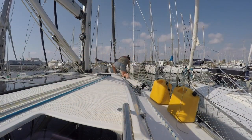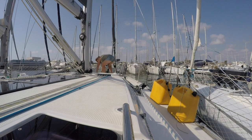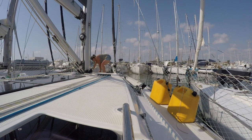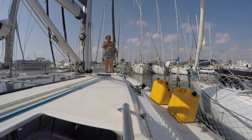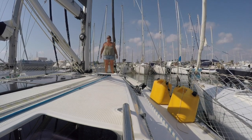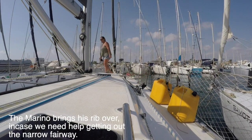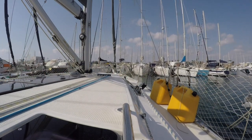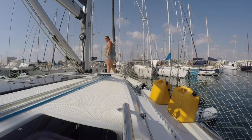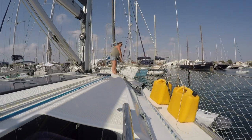Well, with the end of the season fast approaching and the weather becoming less predictable, it was time to head back to our winter berthing. Shame to leave Marzamemi, it's a lovely place. You can see our dinghies tied on the front. Once we get into some open water, we'll bring it round the back and put it back up on the davits.